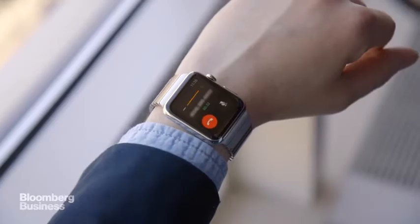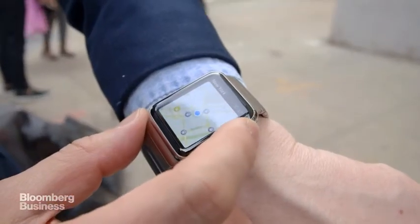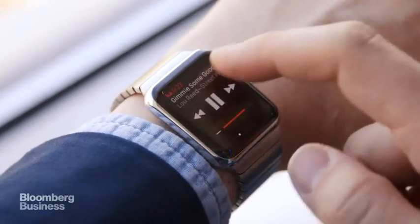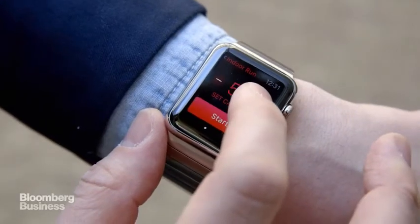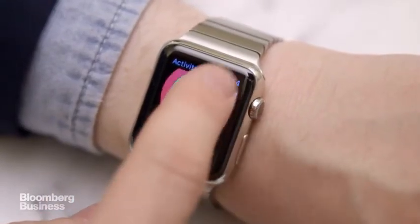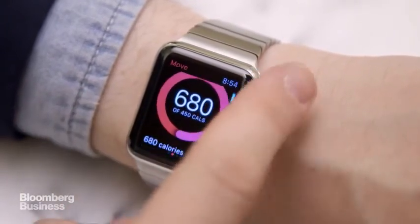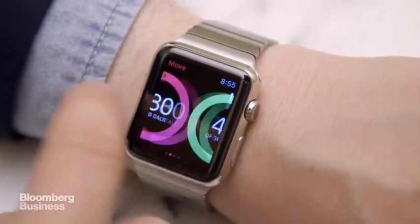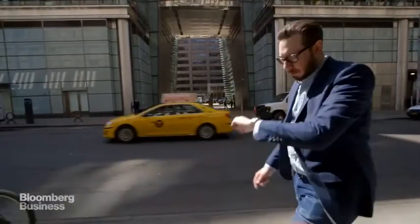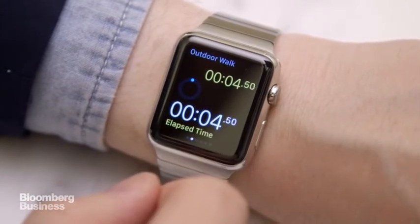You can make calls with it, you can send text messages with it, you can get navigation on it. In fact, it does a lot of what your phone does. But there are a few features that are brand new to the watch and brand new for Apple. Some of these new features are great, like the Activity app, which gives you this very low pressure, low effort way of tracking your exercise all day long. I found myself using this a lot and looking at it a lot and thinking about whether or not I was very healthy or terribly unhealthy.